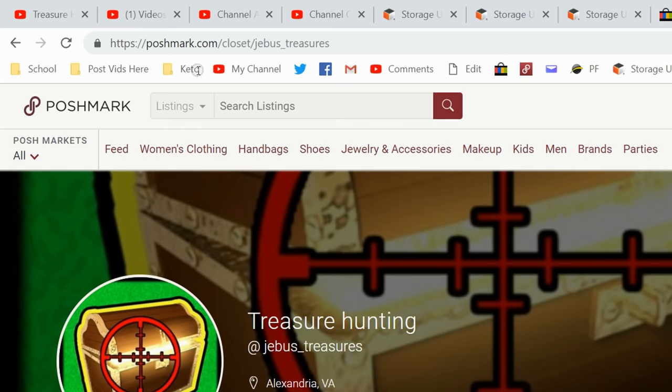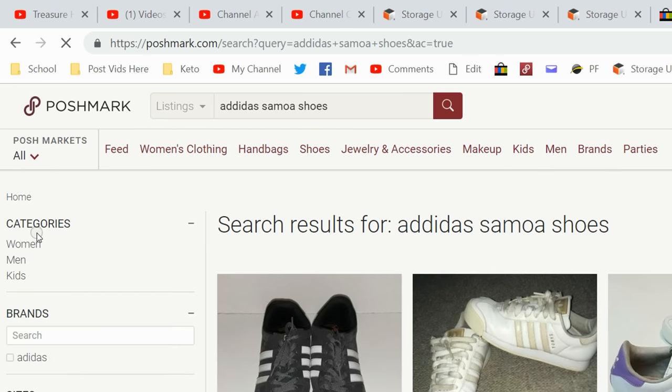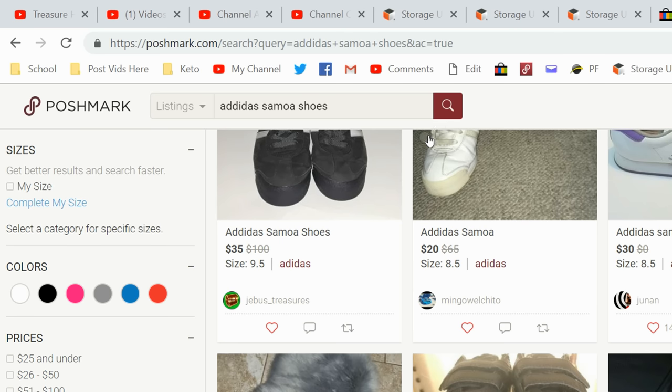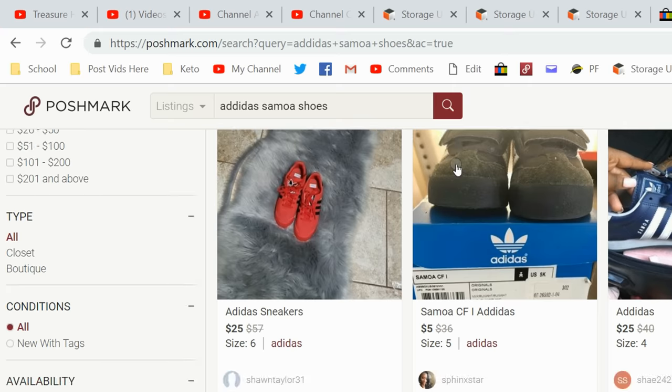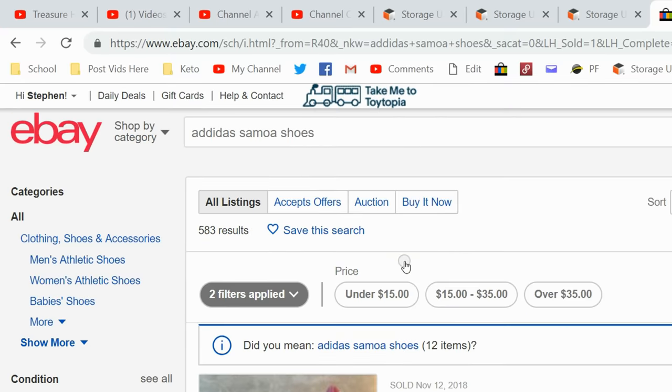And now that we're using this, we'll do the same thing here. Just type in the same thing and see what they're going for on here and try to undercut everybody. These ones are pretty beat up. Somebody's selling them for $20 though. These look like a little worse condition than ours, and they're going for $35, $30. Brand new, there's one little spot on it that came right off. They might have been worn one time. But we literally try to price check people here, see what they're selling for in the same condition, and then compare that to eBay and get around an average price, and then undercut that by a little bit.